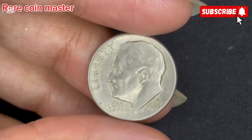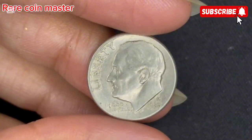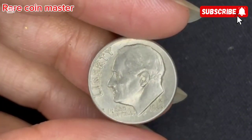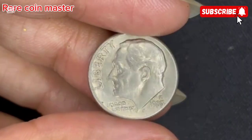To understand why a simple coin from 1971 could be so valuable today, we must delve deeper into the world of coin grading and rarity.